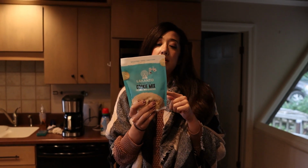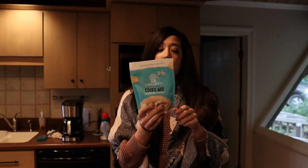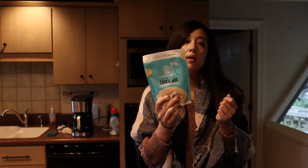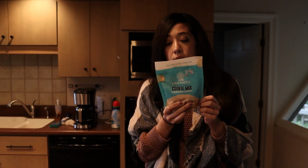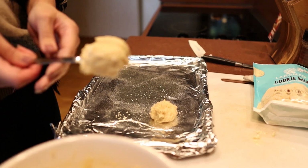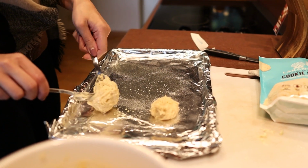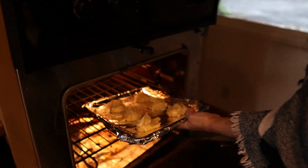All you need for this is 1/2 cup of soft coconut oil, or you could use butter, which we're gonna use, and 1 egg. So let's get mixing this, and we're gonna put them in the oven at 325 for 8 to 12 minutes. So our keto-friendly cookies are in the oven baking.